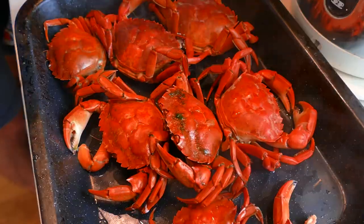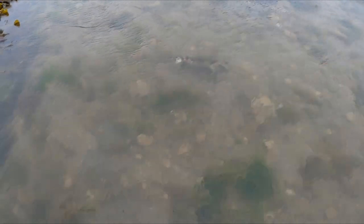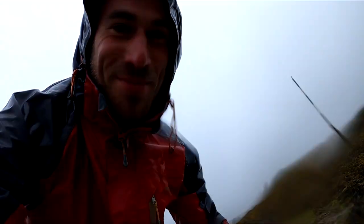Shore crab. Very orange. Let it simmer. Oh, that crab nearly got me.